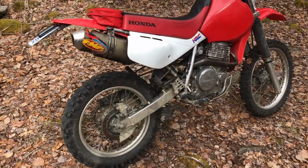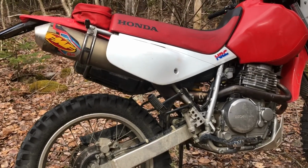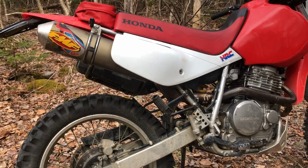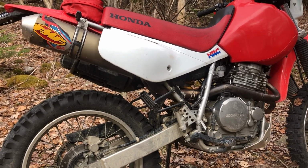In terms of performance, I wanted to keep the bike pretty simple. I installed the FMF Q4 silencer and an FMF high flow header. These are mostly just to save weight because the factory units are pretty heavy. It also has a pretty good sound without being too obnoxious.